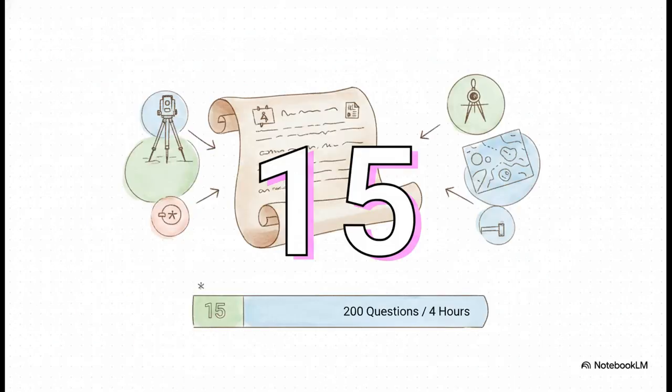Now, the number 15 is a huge deal here. Out of a massive 200-question, 4-hour exam, exactly 15 questions are dedicated to survey types and history. Mastering these specific questions is a seriously strategic move. Think about it. Unlike those brutal trigonometric calculations that just eat up the clock, these historical and definitional questions are essentially free points if you've got them memorized. Snagging these 15 points quickly and confidently means you're buying yourself incredibly valuable time later on for the heavy math.